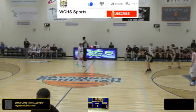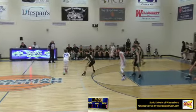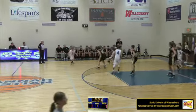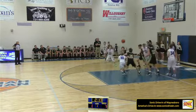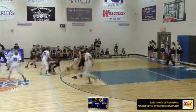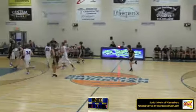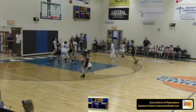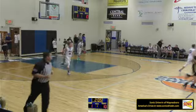The inbounds to Neal. Neal now looking over to Browder. He takes the hand off of Browder, gives it to Alexander. Alexander's shot no good. Van Fleet comes down with a rebound. Van Fleet got hacked. No call, though. Butler gets it to Beavis. Beavis ahead to Bryant. Bryant for three. Good. Another good shot.